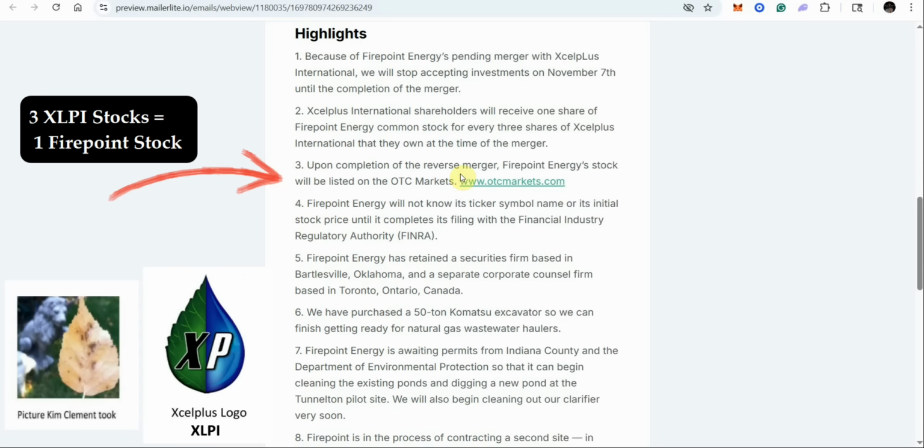Upon completion of the reverse merger, Firepoint Energy stock will be listed on the OTC markets. Now, one of the things a lot of foreigners have asked me about investing, the only thing that I can suggest to you is that when this stock launches, you check your trading platform to see if it will allow you to purchase this. Firepoint Energy will not know its ticker symbol or its initial stock price until it completes its filing with the Financial Industry Regulatory Authority. So we don't know the ticker name or what the stock price will be after the completion.